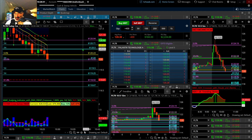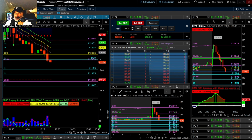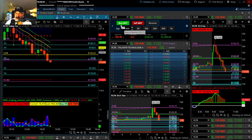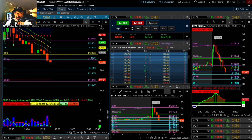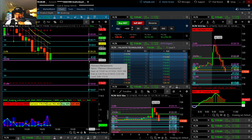So it seems to be stopping at the 120, and that would make sense right at that fib too. Oh, never mind. But I will buy out soon. I'm not going to reverse because we've got just about a minute left. But I will hold this a little longer. Darn.